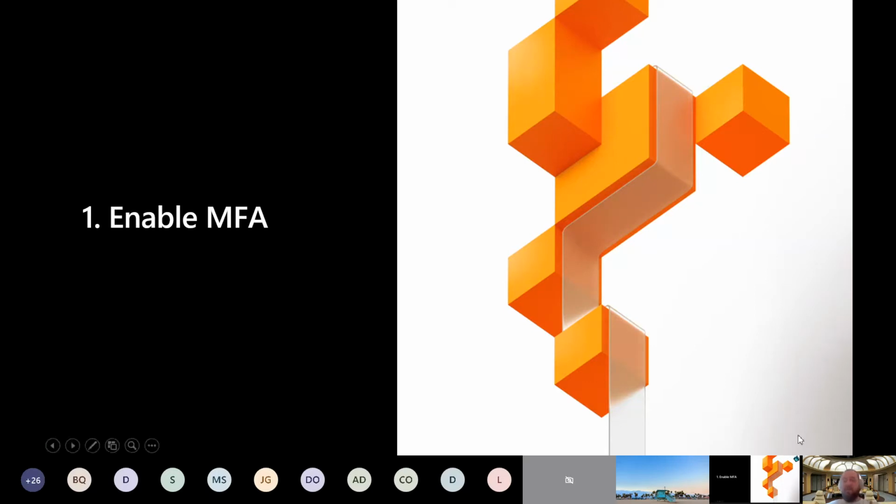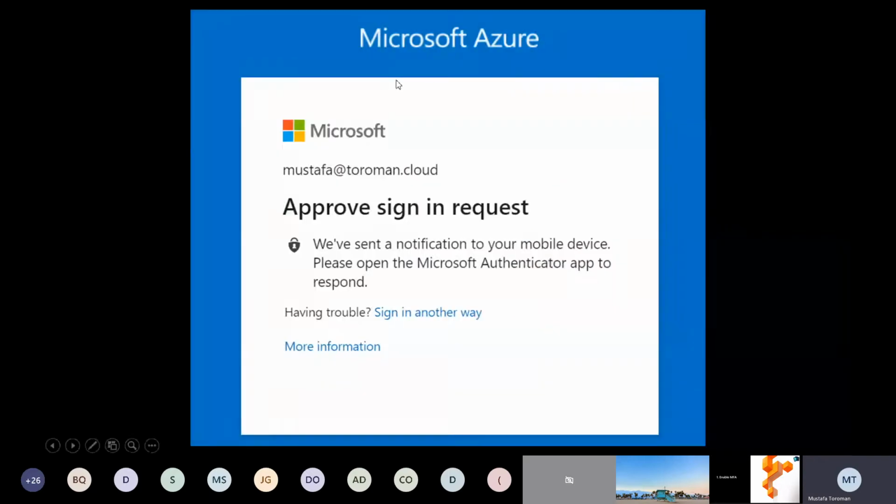With cloud services, we actually have to consider that these are public services. These are services that are accessible virtually from anywhere in the world. So we need additional layers. Credentials are not enough anymore. So how does it actually work?